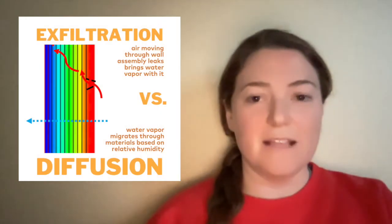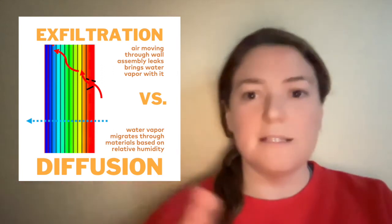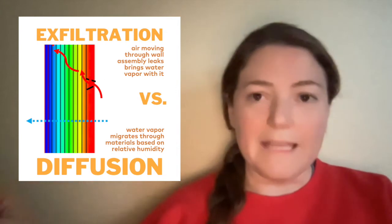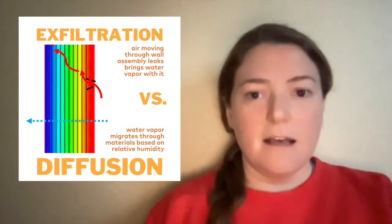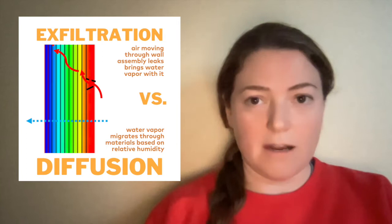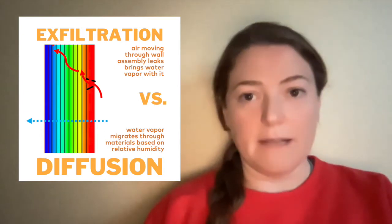Air diffusion is where the air is still, but the water vapor is just moving from a high pressure to a low pressure situation through a solid assembly. However, air exfiltration, which is actual movement of air, going from the warm inside to the cold outside, is air looking for a path through the assembly. And that's super dangerous because, like I said before, it can carry a lot more water vapor with it. And then it deposits that water vapor at the point where it gets cold. So it can condense on wood or on metal, cause biological decay, mold, corrosion in metal, things like that.